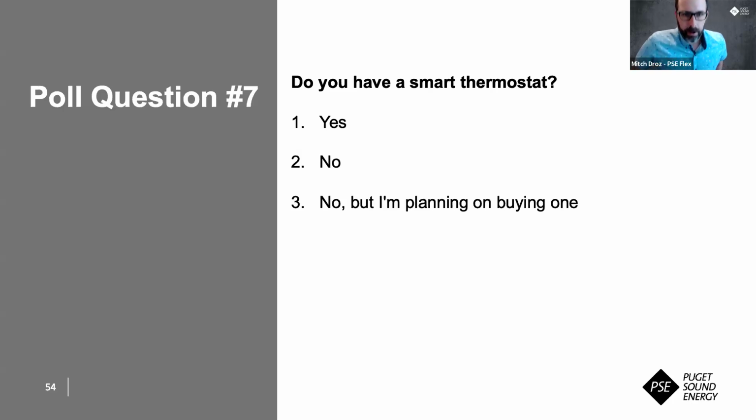So with that journey, please figure out your smart thermostat. Do you have one? Yes, no, maybe, but I'm planning on it. All right, looks like the polls are coming in here.